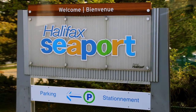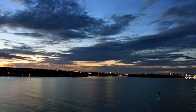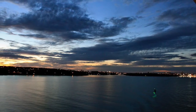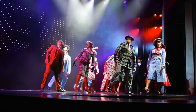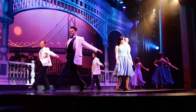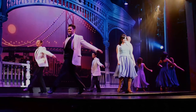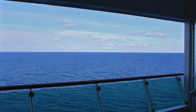After Peggy's Cove, we drove back to the ship. That evening, Robin got a fantastic shot of Halifax as we sailed away from it. That night, we went to see another production show in the Palace Theatre. The next day, October 20th, was another at-sea day.